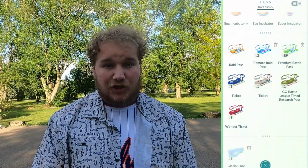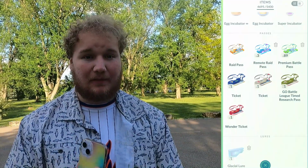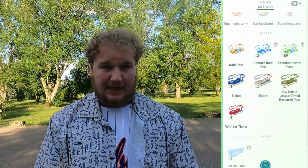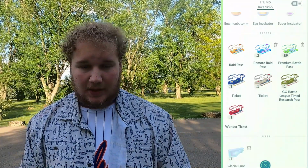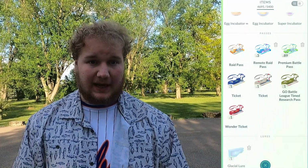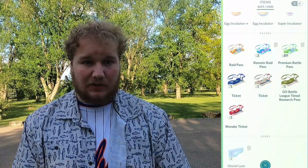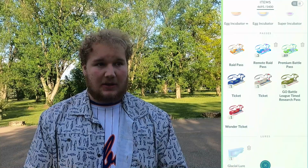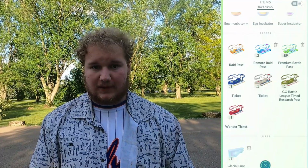Up next, be sure that you have got yourself a bunch of raid passes. The more raid passes, the better. I'm sitting at 89 right now. Probably going to get at least 100 more before New York. It is so important and so vital to have raid passes, because if you don't have any, you can't raid these brand new Ultra Beasts, brand new Legendaries, or any of the stuff that's coming out. And all these Ultra Beasts, almost all of them, are useful in something.